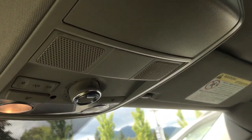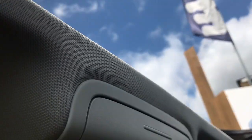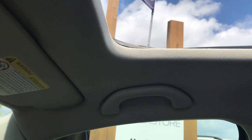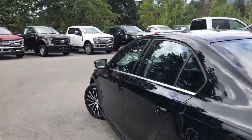And the nice thing about this is you have a sunroof in here, and you just dial it to open it up. And then it'll just power slide open for you for some nice fresh air. Off to the side, you have a grab handle for the passenger to make it easier to get in. 17-inch wheels, body colored door handle, and side view mirror.